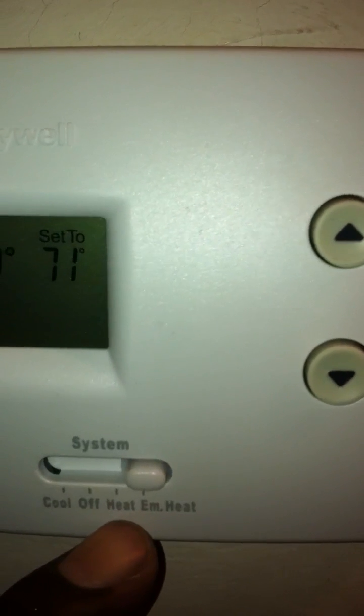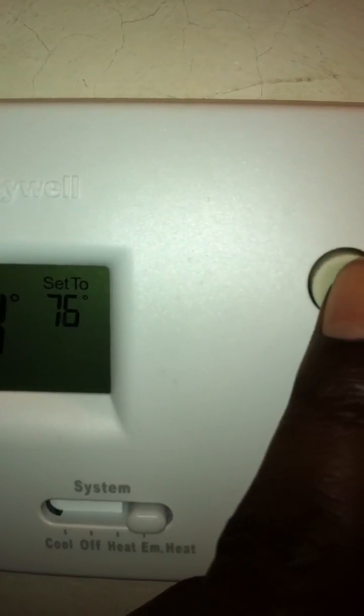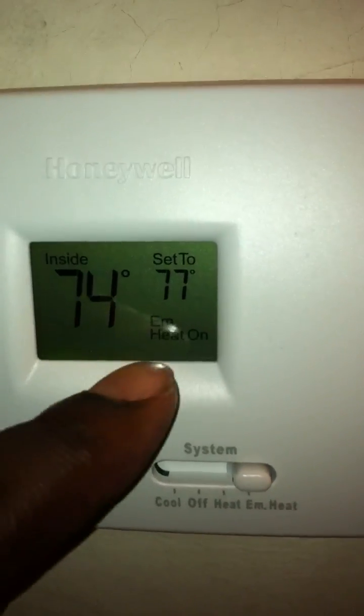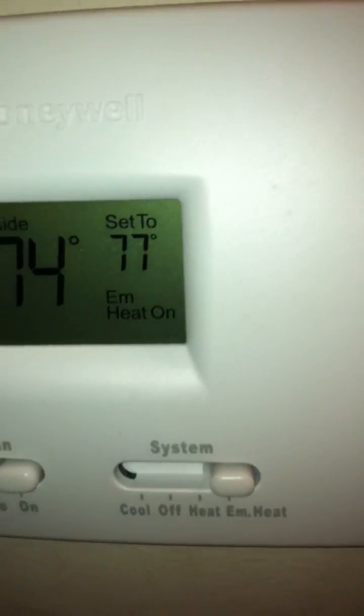Now on this particular thermostat, you can clearly see that I could just switch from heat to emergency heat, which is what I did. And then all I have to do is simply raise the temperature, and eventually the emergency heat will come on. There may even be an icon, and there it is right there, the icon that says EM heat on. So right now her emergency heat is on, and she's going to get really nice heat.